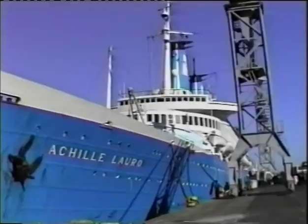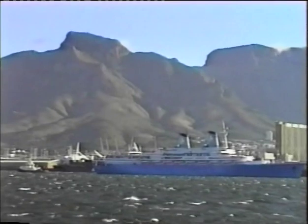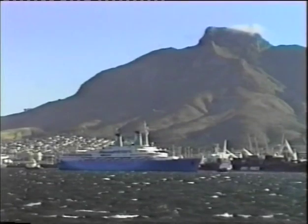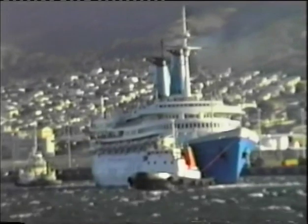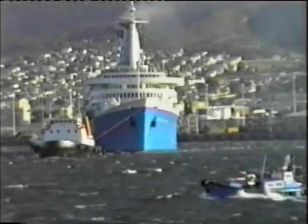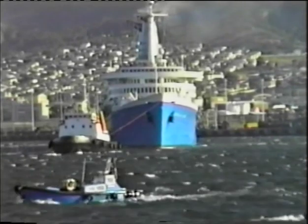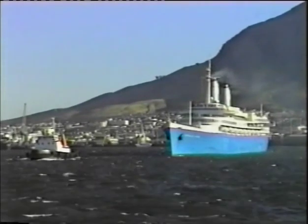Our first film is the Achille Lauro. This ship was ordered in 1939, but the launch was delayed until 1946. She sailed initially as the William Royce from 1947 until 1965, and then again from 1965 to 1994 as Achille Lauro. She sank in 1994 off Somalia as a result of a fire. We see her here in Cape Town.